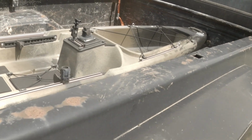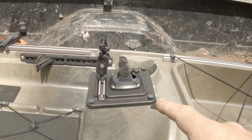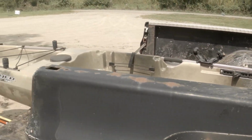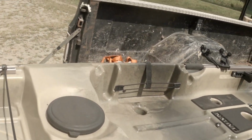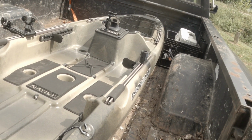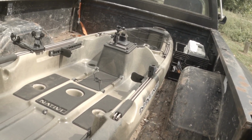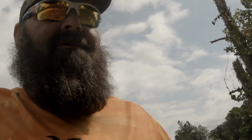This boat, as you can see, it's got the mount for a fish finder. I've got the fish finder at the house. The battery that he sent with it is dead and I can't get it to charge, so I'm going to end up having to get another battery, which is no big deal. They're pretty inexpensive. But in the meantime, I really don't feel like I need a fish finder. This is just, again, me learning.